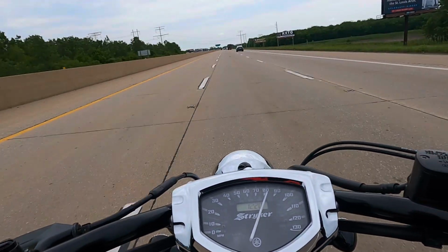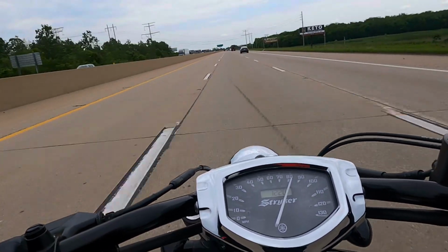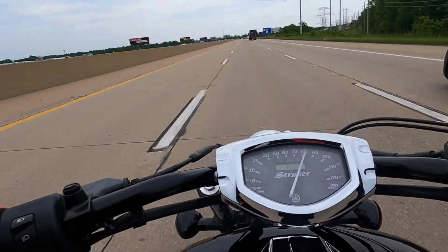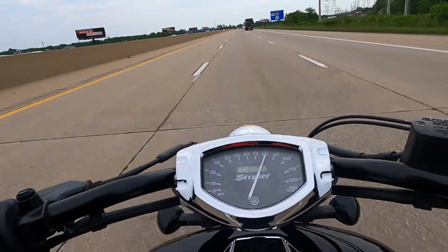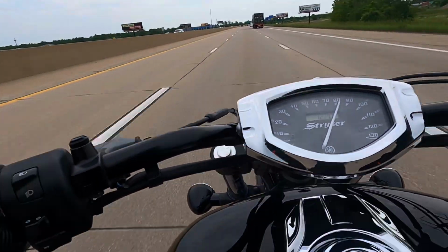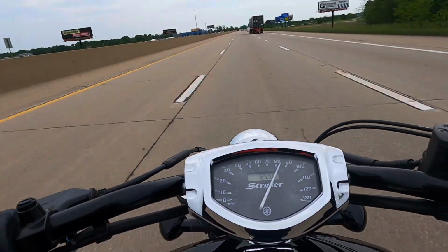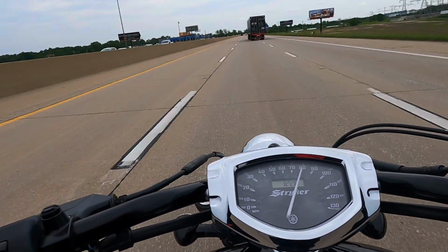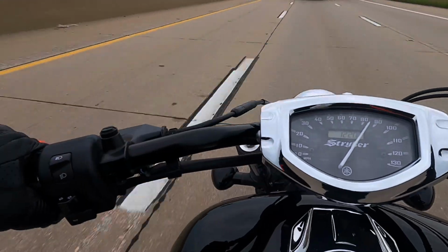This thing's amazing. Used, you can get these between $5,000 and $7,000. I think it's kind of a deal. When you get something that looks like this, blacked out like this, it has amazing throttle, it's got great pull, it's got a zippy quick 0 to 60. This bike fears no man.